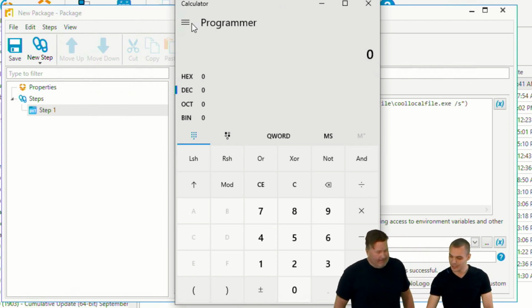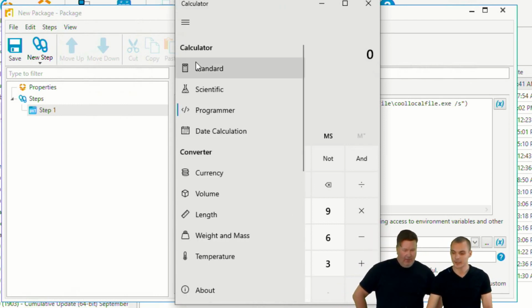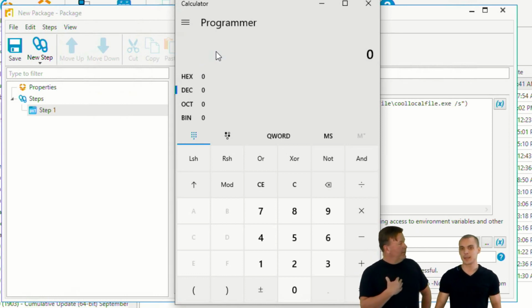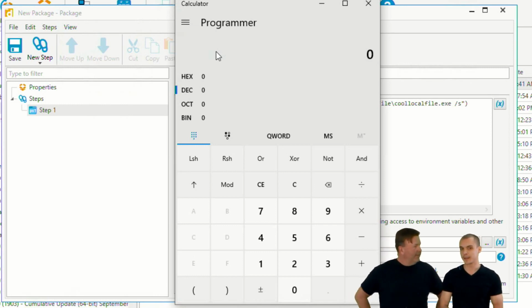All right, so we're going to go into our calculator. On the default Windows 10 calculator, you've got this nice little programmer option here. You want to make sure you've got it set in there. It is the nerd calculator, and if you want to get even nerdier about it, really what we're doing here is taking the 2's complement of that error code.